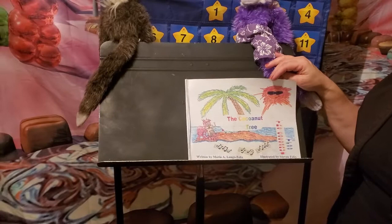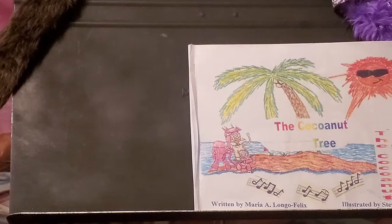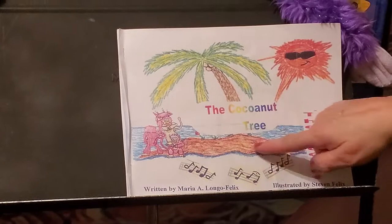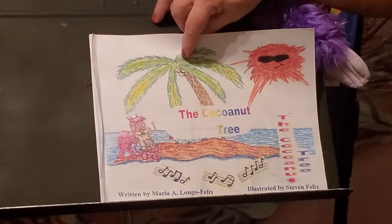Today we are going to read a story that I wrote, and it's called The Coconut Tree. And there's a couple of things that have the letter T. T is for tree. And if we were talking about the letter S, these monkeys are sitting in the sand. The reason why I picked this particular book is because it's a silly story. And it has a silly song. So we're going to read this together.